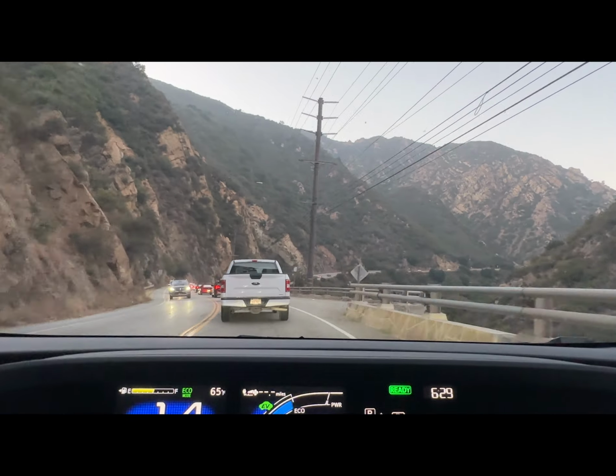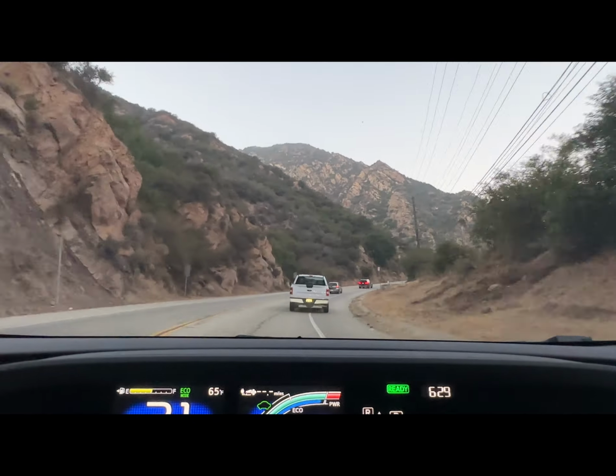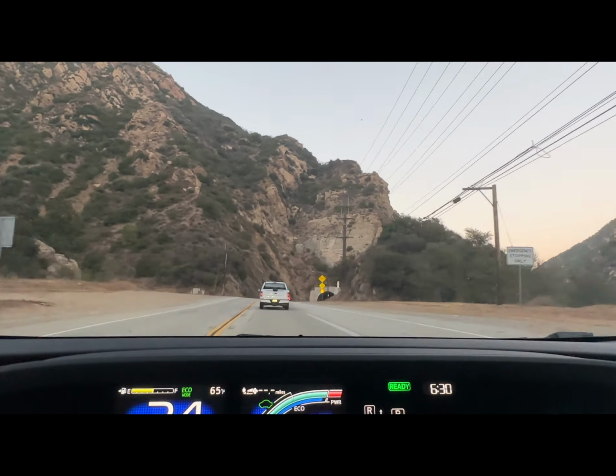Really an amazing sight to see. It's a really immersive experience for sure. So if you are in the local area and want to check it out, I highly recommend it.